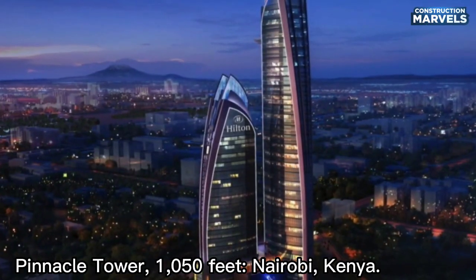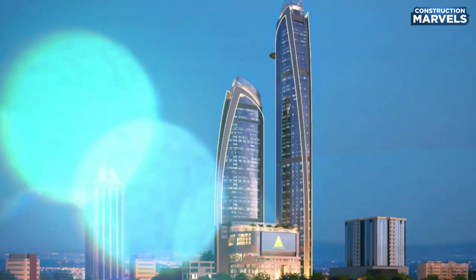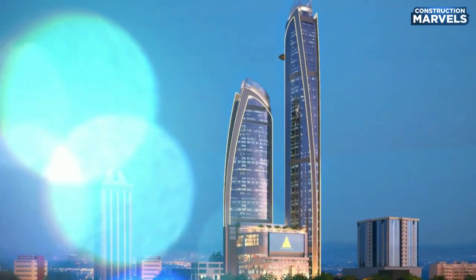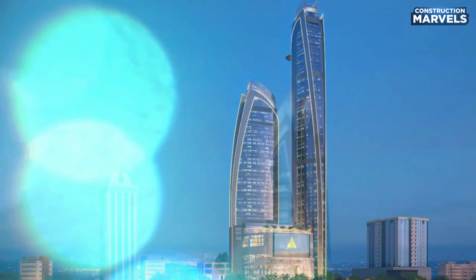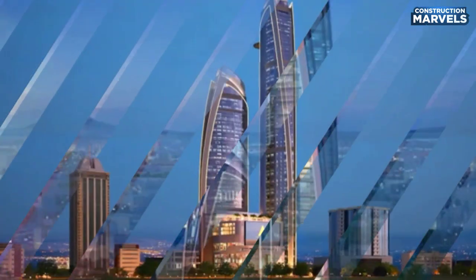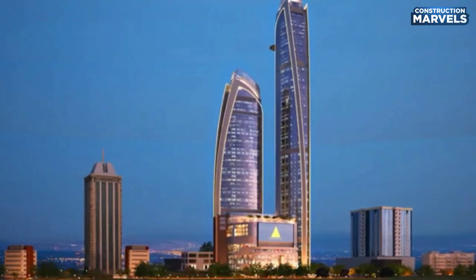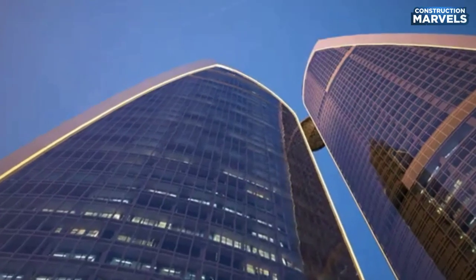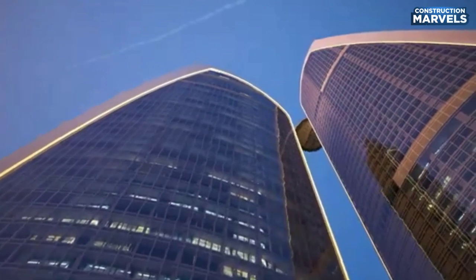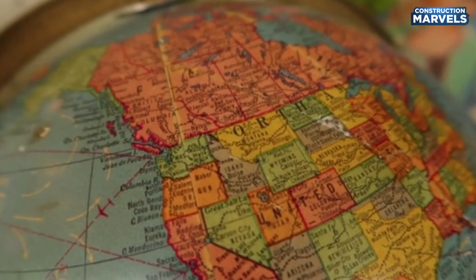Pinnacle Tower, 1,050 feet, Nairobi, Kenya. Oh boy, we're heading back to Nairobi, Kenya to check out one of the coolest engineering marvels out there, the Pinnacle Tower. This bad boy is like Nairobi's pride and joy, standing tall and proud at a jaw-dropping 1,050 feet. That's super tall. With 70 floors to boot, this skyscraper is one of the tallest buildings in all of Africa. Can you even imagine the view from up there?